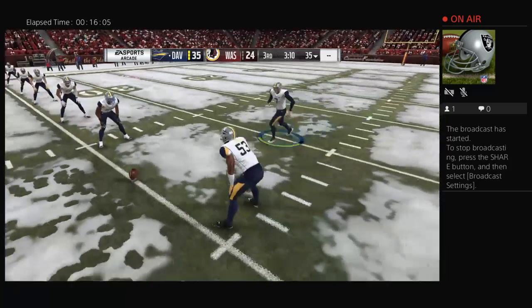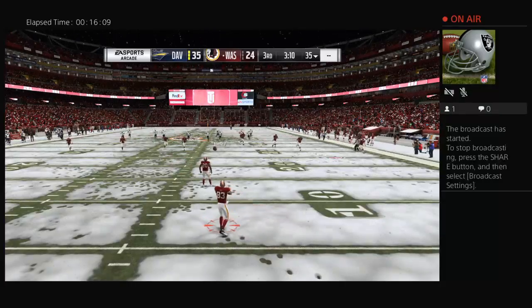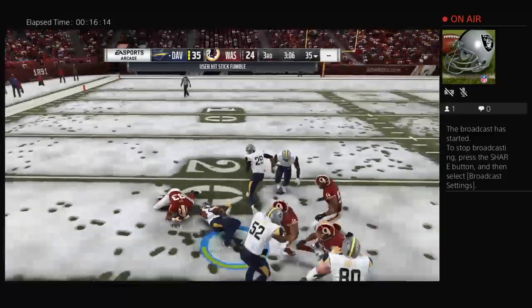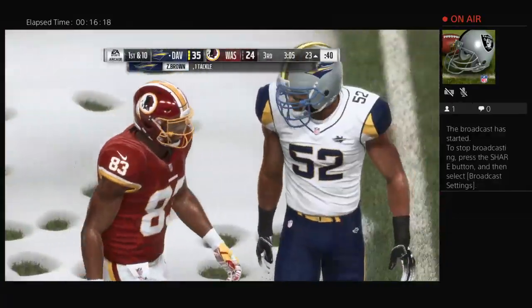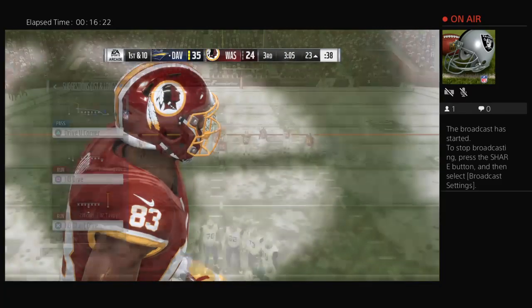Carlson now to kick this one away. This one taken from the 7. Now a hit and a loose football. And his guys are going to get the football at the 23-yard line. And careless with a football there on the kick return.